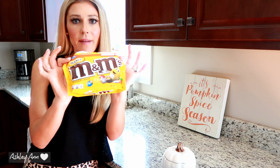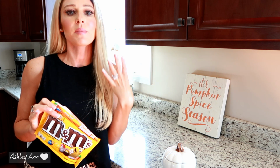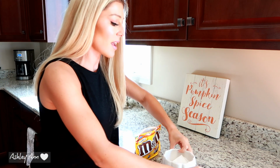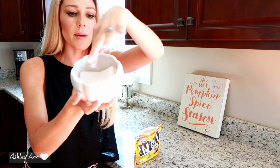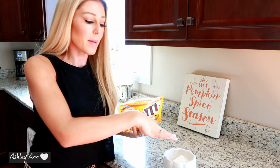These are the M&Ms that I have. They're the peanut butter ones. I don't think they're selling any of their fall colored M&Ms yet. I will be on the hunt for those. So I'm just gonna pour some of these, and I did already wash this last night, and I like to put a paper towel just on the bottom of it because sometimes the colored M&Ms can bleed, so I just like to have the paper towel there.